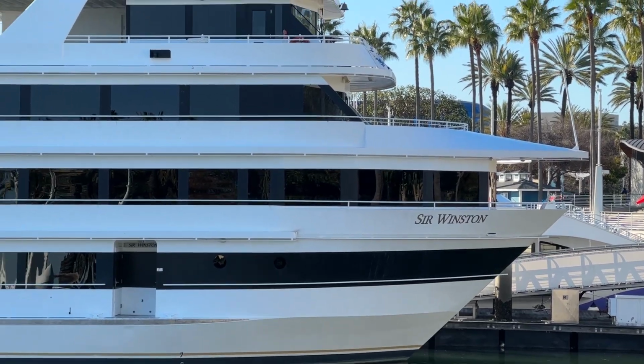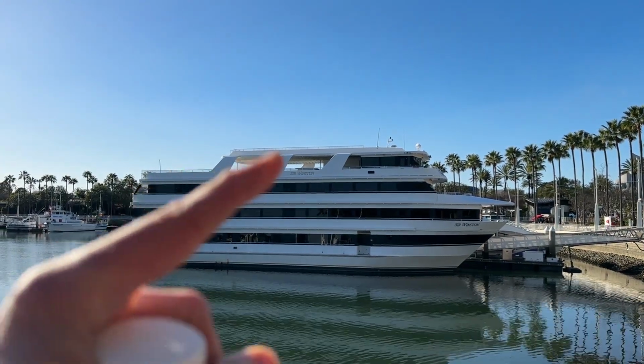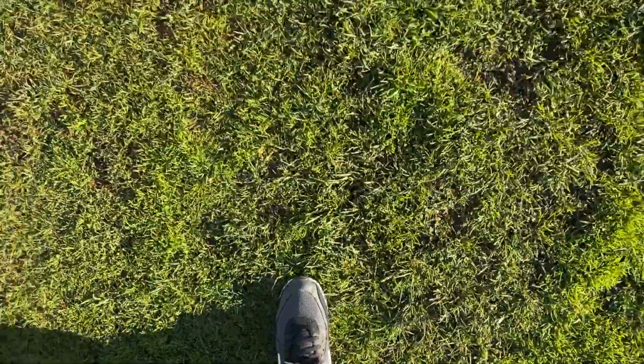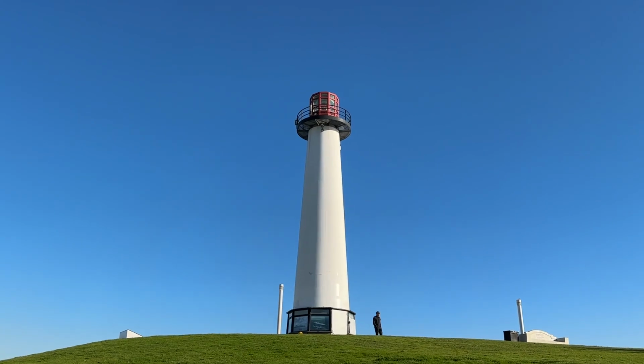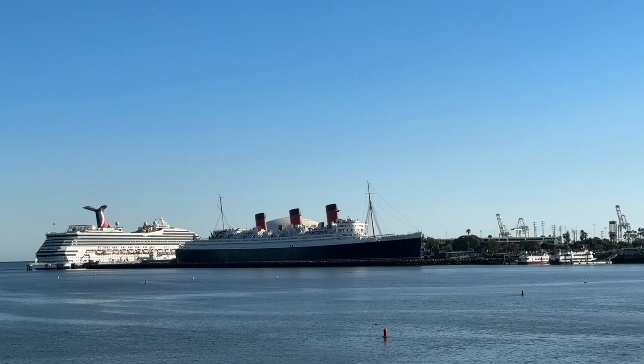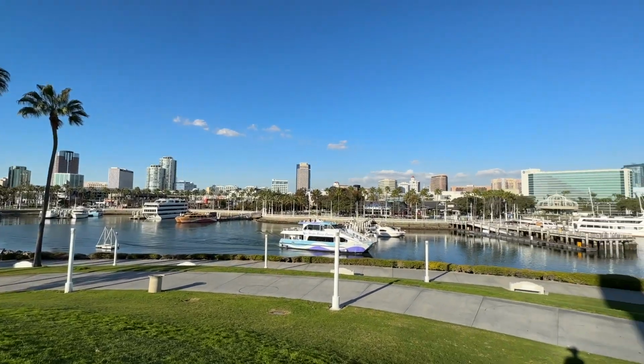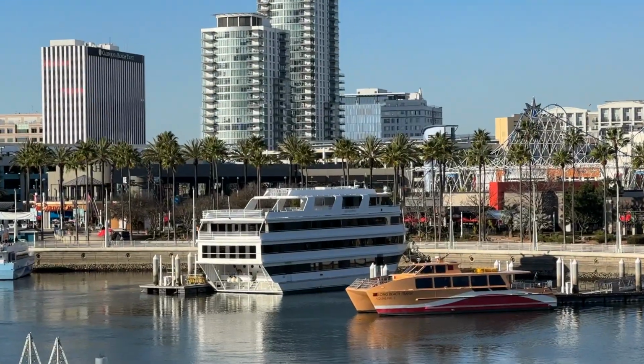Sir Winston must have been rich, because this boat has 1, 2, 3, 4 levels. Pretty tall, but you can't really go in it or anything like that. But this park is super nice. And look what's right across the water from us. There's a little skyline view. There's our boy Sir Winston again.